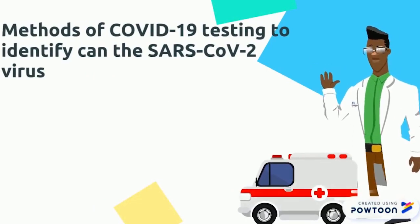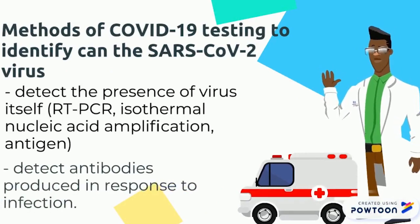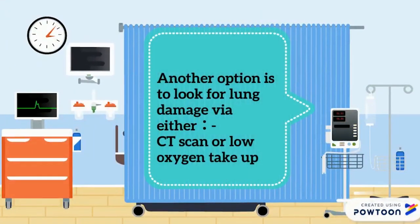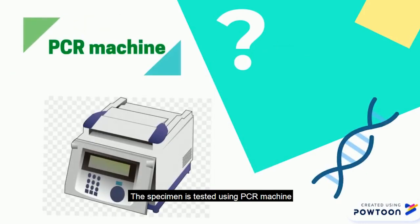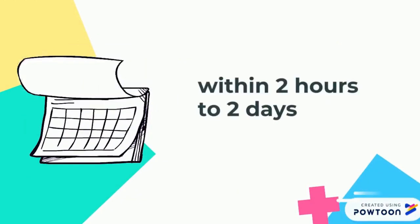Through COVID-19 testing, the presence of the virus itself can be detected, or antibodies produced in response to infection can be detected. Another option is to look for lung damage via CT scan. The RT-PCR test is the most common one. A cotton bud will be inserted into your nose and throat to reach the mucus where viruses grow. The specimen is tested using a PCR machine and the result will be shown within 2 hours to 2 days.